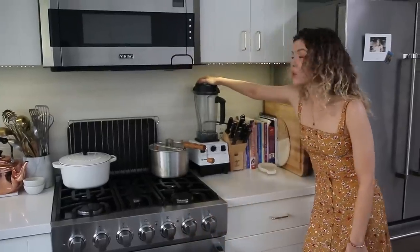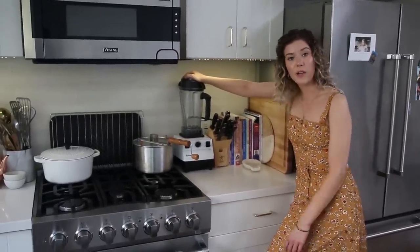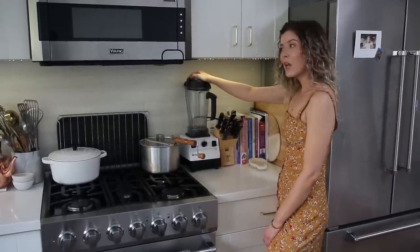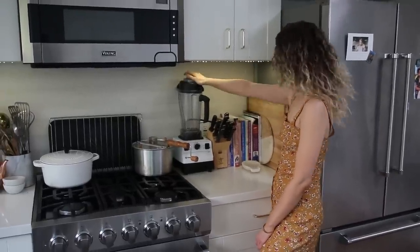Got my Vitamix. This was a great investment because I love it, and that's what a great investment deems. And I was breaking way too many of the other blenders, so I'd rather have one that's more expensive, has a warranty, you can get it fixed, all of that stuff.